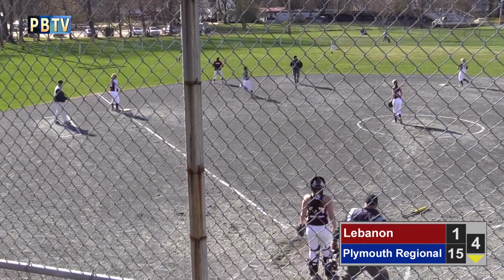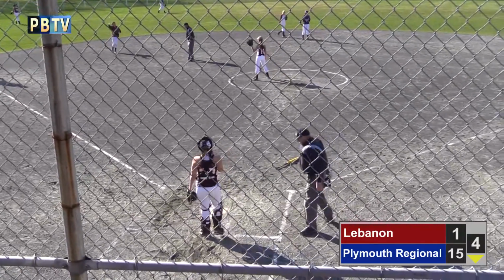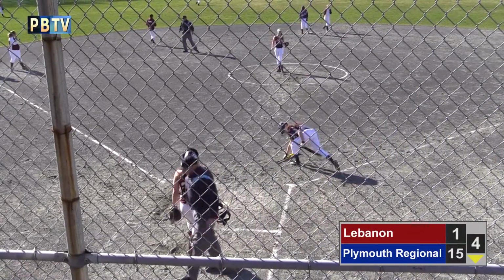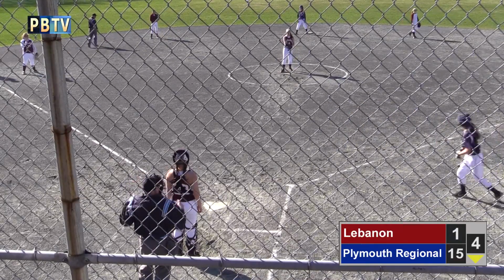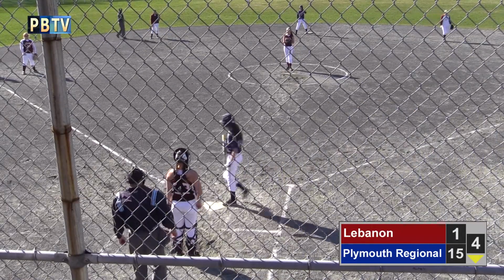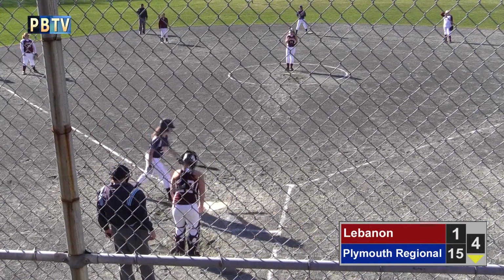As Tristan Keller will get it to left field again, so now bases are loaded for Plymouth again. Like I said, that shortstop just needs to play back almost on the grass right now. She's not capable of reacting to those hits.